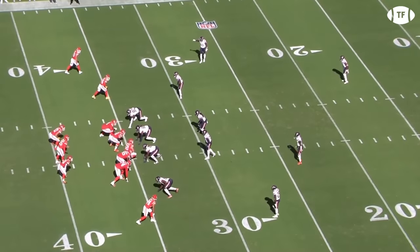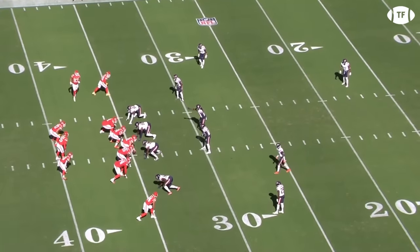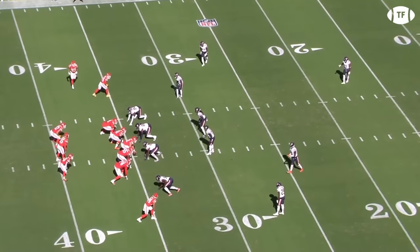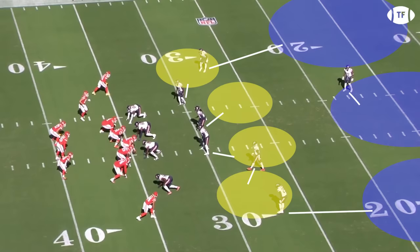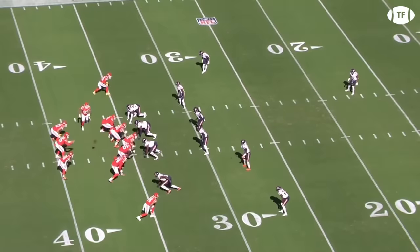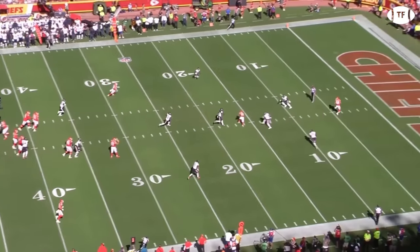Motion can not only show you that it's a zone, but force a defense to show you which zone. Here, Noah Gray will short motion to an H-back position and is now part of the blocking count, forcing safety Jaquan Brisker to rotate down to make sure he can protect his run fit, showing a clear cover three for Mahomes to attack. The Chiefs have some play-action window dressing to hold the backers, but Mahomes knew exactly where he was going with this one before the snap, sniping Skyy Moore right in the heart of the coverage.